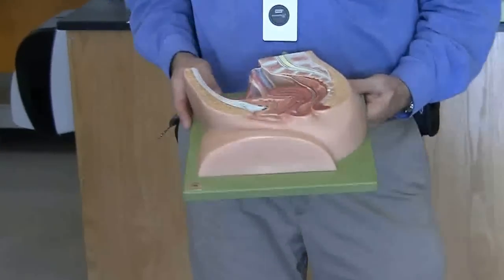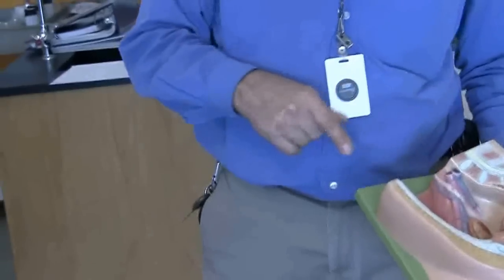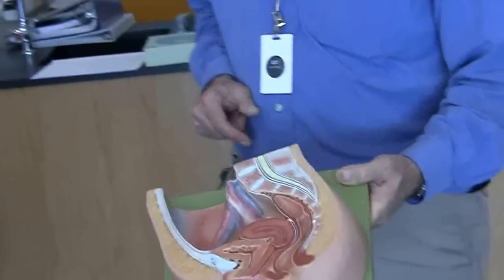Where did you say the infundibulum was? The big, like peak part? The infundibulum is the expanded end of the oviduct. And these little finger-like projections, those are the fimbriae. Okay?